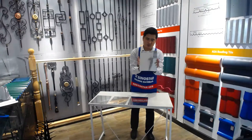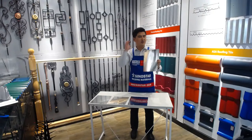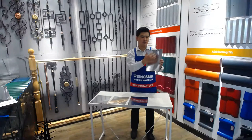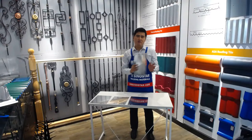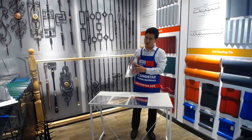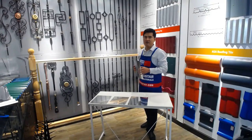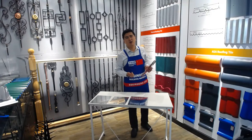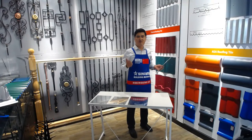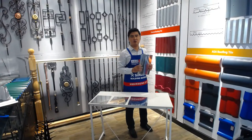This quality is zero spangles and the thin coating is very thin. The using life is very short, only 1 or 2 years. The surface will be rusted, but the price is really cheaper. Until now, some of the West African markets like Nigeria and Burkina Faso, some of the customers are selling this product, and the market has accepted these qualities.